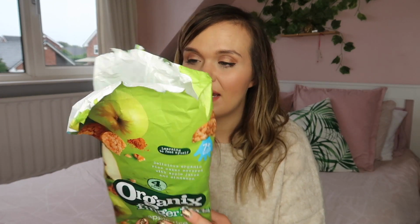And they're great. They're handy on the go. I can package them up again and either put the leftover ones in a Tupperware box or secure the bag with a peg, and I absolutely love them. They have different flavours of these as well, and they are just a firm favourite in our household.